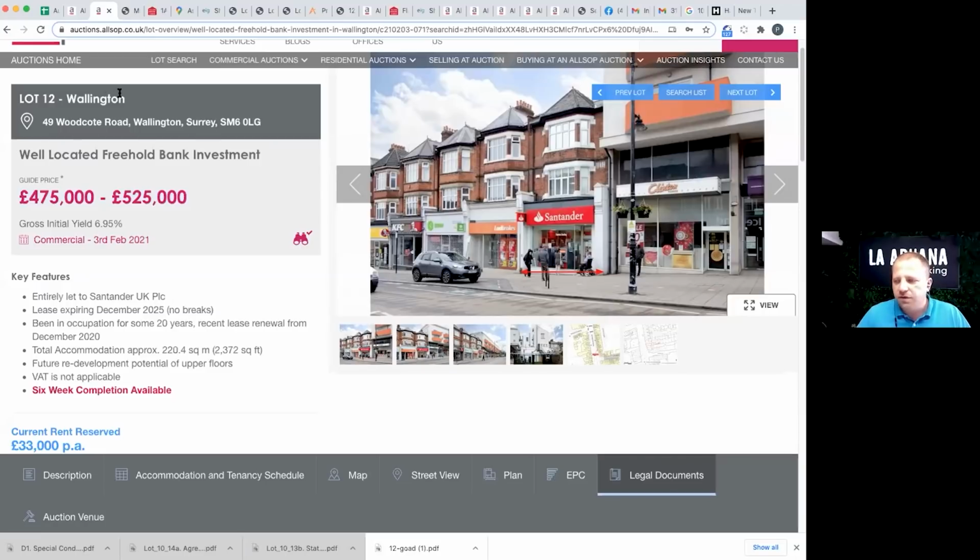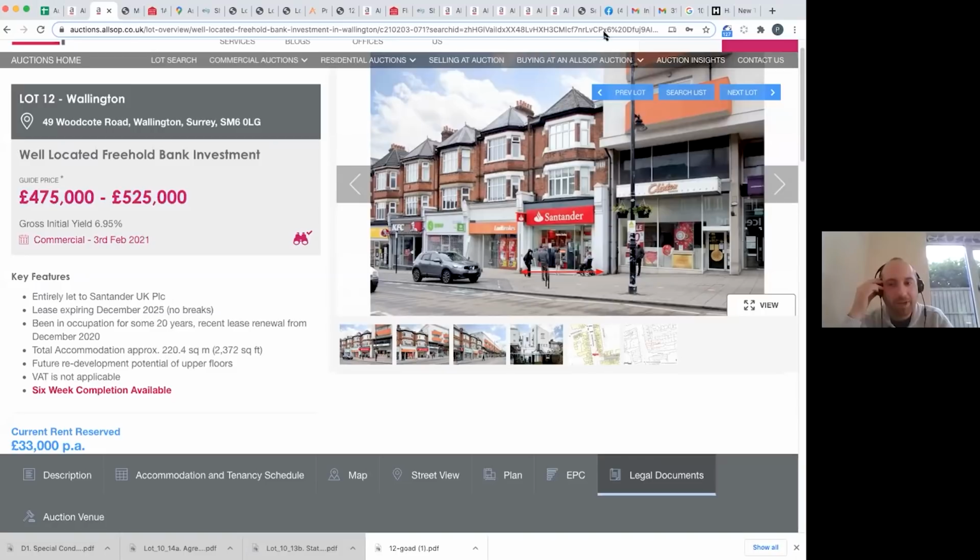I'm going to be bullish. I think it's going to sell for about 5.5% yield, which is 600K. Well, mark this in your diaries, ladies and gents. Piotr's gone bullish.